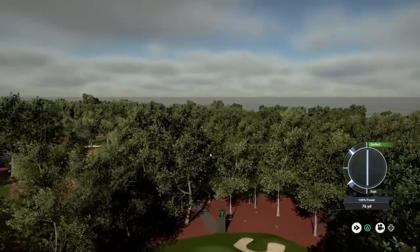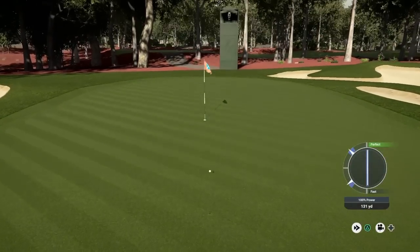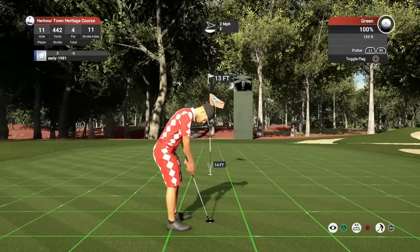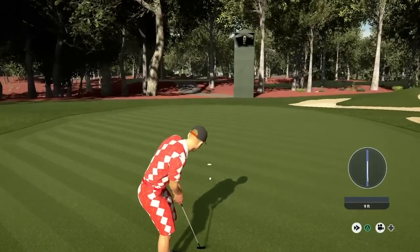Hoping to fire another wedge right at this pin here. I think that should release out quite well, but we have come up a little bit short there. That's a mistake in my calculation yardage there. It's a simple 13 footer. I must drain this. I just need to keep my putt line straight, which I've done.